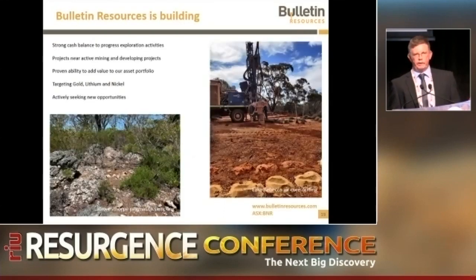So that's a snapshot of where we're at. We've got some good assets and a strong cash balance to advance those projects, and we are advancing them actively. We specifically target projects that are near mines or near existing resources, for the synergies involved. We've shown that we can add value to what we have in the area and build our portfolio. We're targeting what we consider important metals for us: gold, lithium and nickel. And we're always seeking new opportunities.